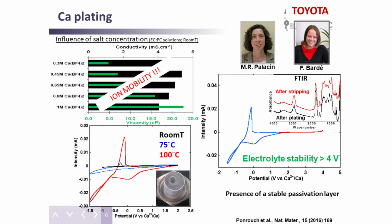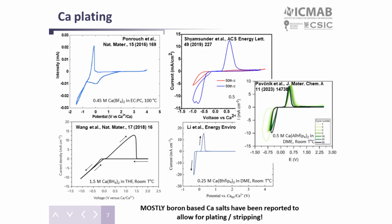At the time, this was purposely done in carbonate-based electrolytes. We have done this in a CPC-based electrolyte, which forms a very stable passivation layer at the surface of this calcium metal anode and provides some nice electrochemical stability window, even at elevated temperature. Of course, since then, the community has moved forward, and we now have electrolytes that operate at room temperature.